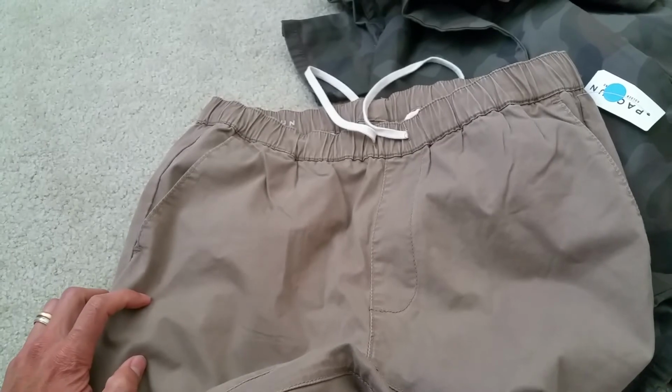So, tell me what you guys think, guys. You think I got a good deal for getting all these three pants for the price of one or what?